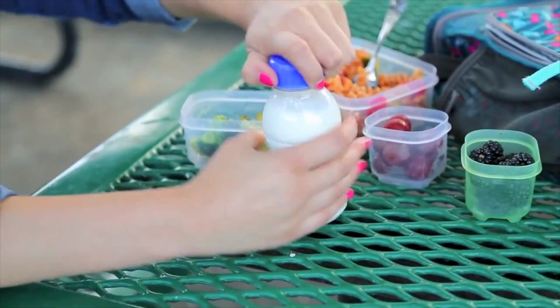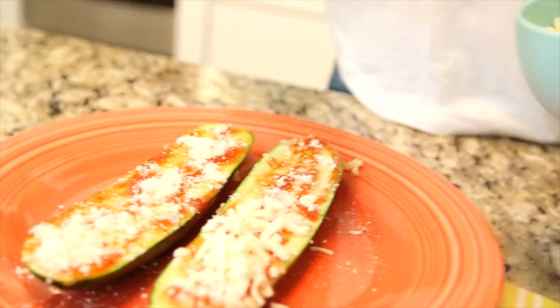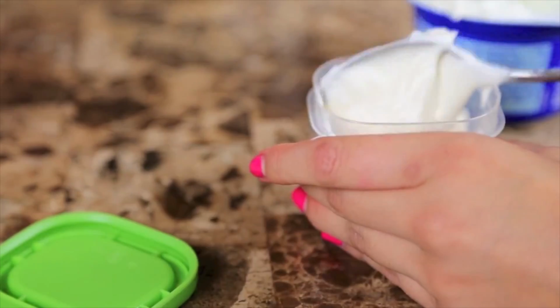Putting some plain yogurt, Low-fat milk. Mozzarella cheese. some little cheese slices, Vanilla Greek yogurt.